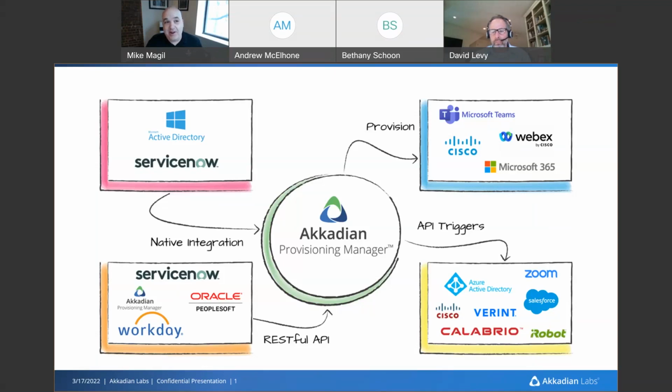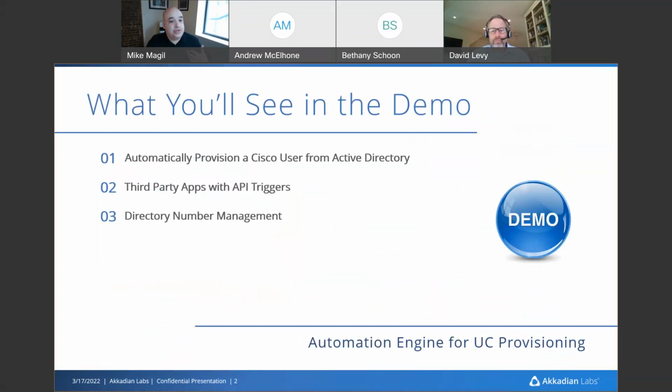And notice I brought on one that probably has absolutely nothing to do with provisioning, and that is iRobot. I just put it in there to highlight the fact that any third-party application that has a REST API, Provisioning Manager can integrate with it. And we can send REST API calls to iRobot as well, if you want to run your vacuum cleaner at the end of a provisioning job. So that is, in a nutshell, and at a lower level, what we do here in terms of automation. So this brings us now to the demo.